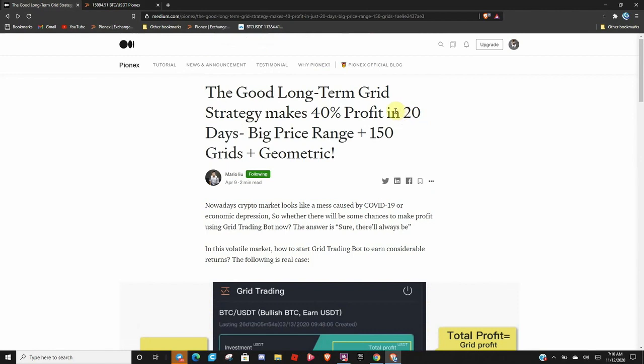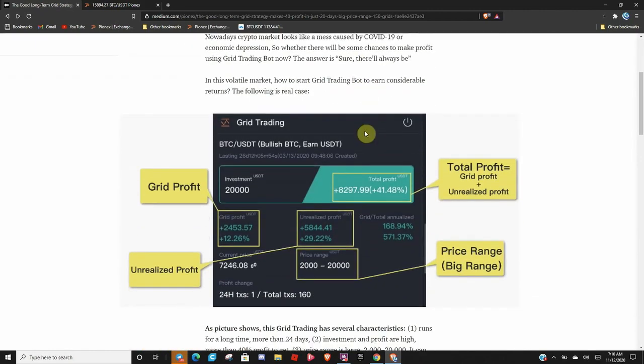Now, this is not guaranteed. No one knows the future. No one knows what the market's going to do. But he invested $20,000, left it running for 20 days. In 20 days, grid profit alone, he secured 12.26. That is phenomenal. Now, he can withdraw the grid profit from the bot and leave the bot running. So, if he was to stop the bot right now, yes, he could secure an additional 29.22%, or he could just leave this running.